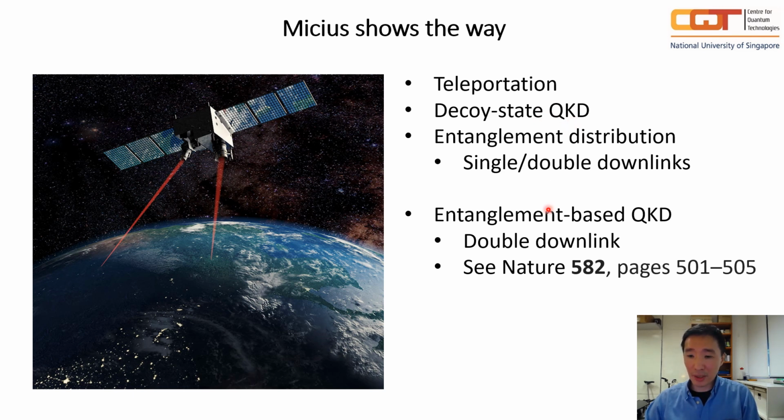And I just want to point out that very recently, just last month, they published a paper in Nature showing how this double downlink approach can actually allow a very secure entanglement-based quantum key distribution. And if you are interested, I suggest you access this paper and have a look at it.